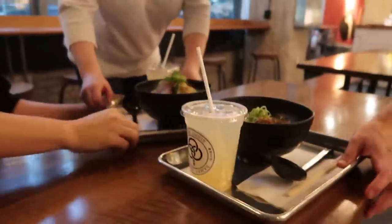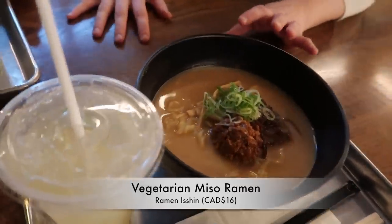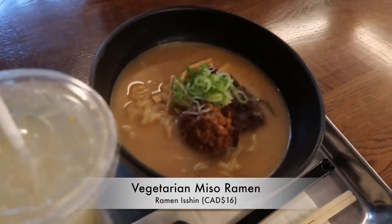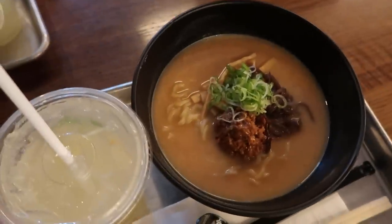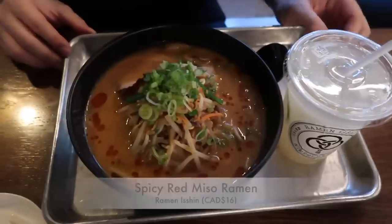Thank you. Arigato gozaimasu. Thanks, chef. This is a vegetarian miso. Like I said earlier, we tried really hard to develop a dish that was perfect for vegetarians. It doesn't lack in anything like a lot of vegetarian ramens do. And this one is our signature spicy red miso.